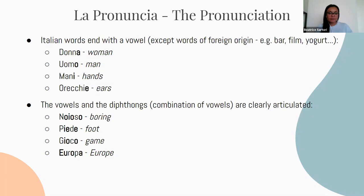So it's donna, uomo, mani, orecchie. And then noioso. You see, I'm pronouncing all the vowels, which there are many in this one. Noioso, piede, gioco, Europa. So this is Europa, or for example, euro is a word that I know that sometimes for people that are learning Italian, it's difficult because you will say euro. No, we have the A and the U, so you have to pronounce them both. Europa. Euro. Okay, good. So let's move to the next slide.